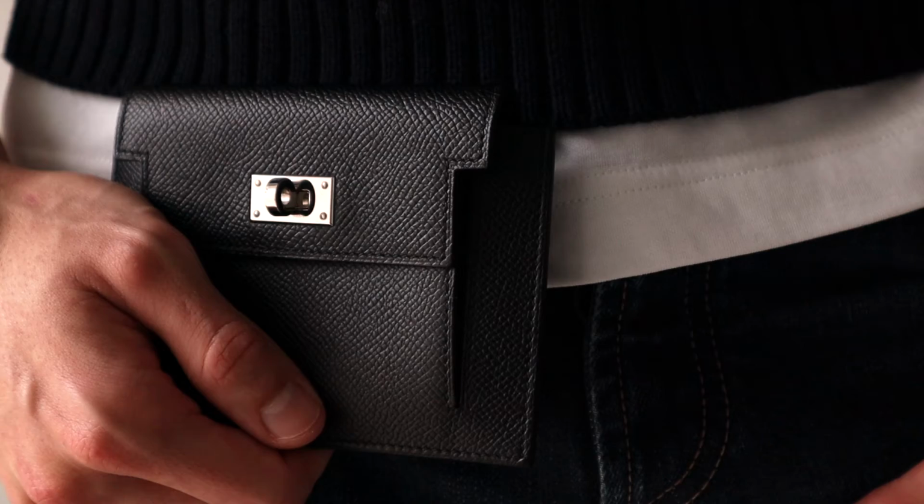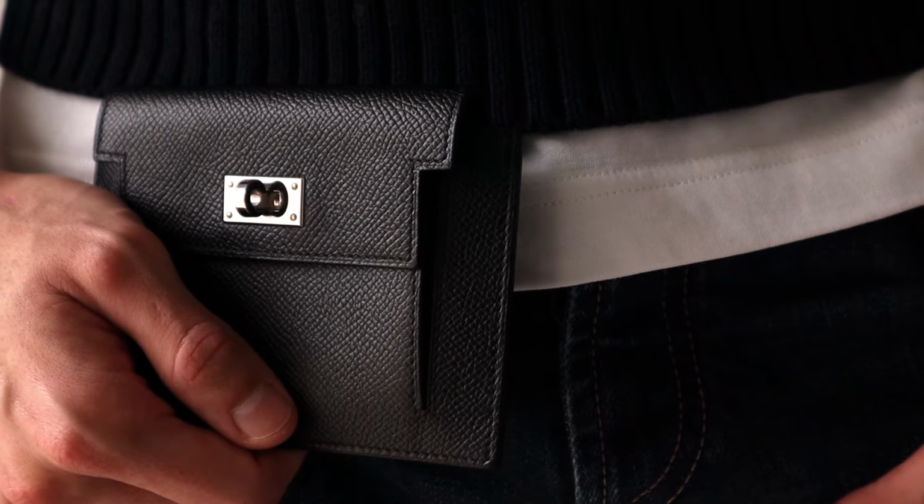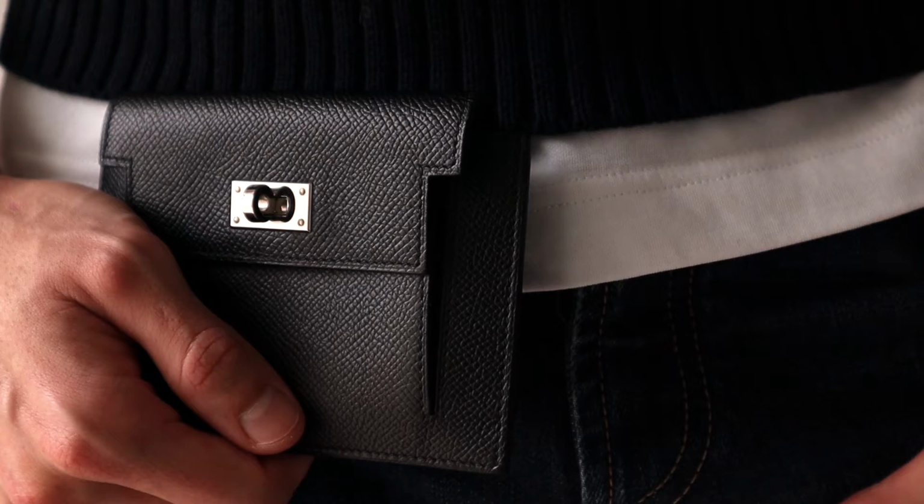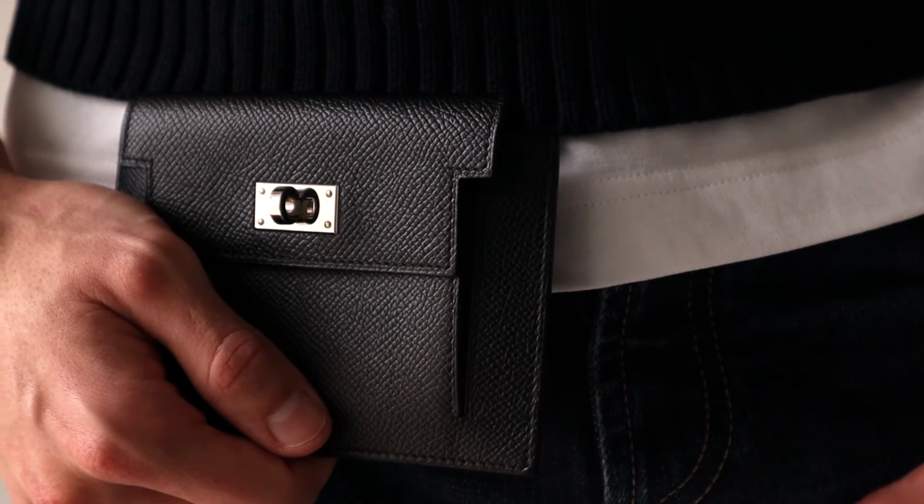SLG. I think it's somewhere between an SLG and a bag, because even though it will do the job of an SLG, it will add a lot more to your collection, which is why I personally could justify the price tag. So if you see this pop up on the pre-loved market, I think there might still be some floating around out there in stores. I would not underestimate this piece.